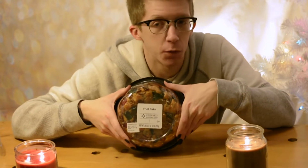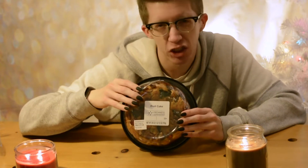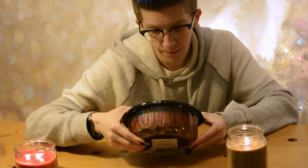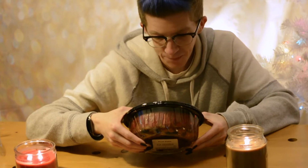Okay, so next I decided to go with the fruit and nut cake. This one is the Walmart version, so I can imagine that this one is probably a little bit cheaper and cheaply made. And reading the back, it's not actually as unhealthy as I thought it would be.